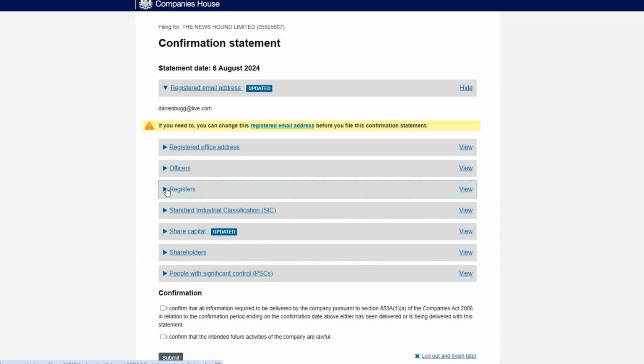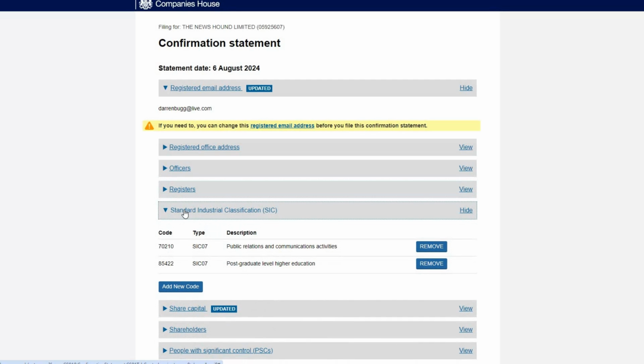The next one, the standard industrial classification code, the SIC code. Now, you can change this if you want to, if your company has changed in terms of what you're actually doing. So my company do two main things. We do public relations, communications, marketing, and also some training courses, higher education training, because I do some work in universities as a business studies and management lecturer. So I've got two codes.